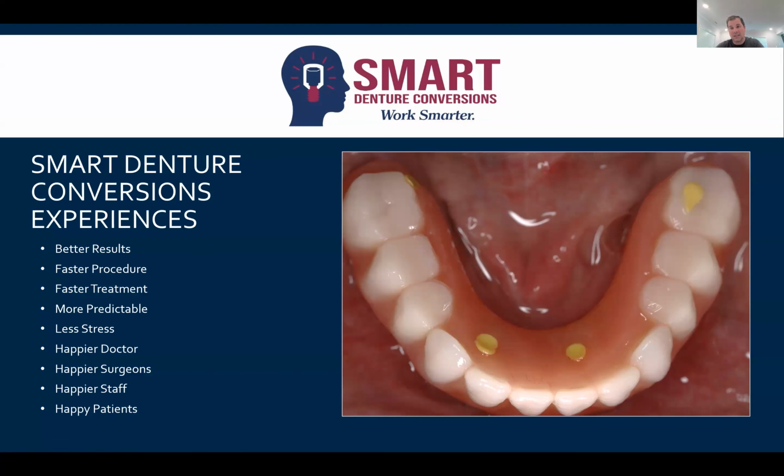It's a lot faster in the procedure of the conversion itself, but also because we're making a stronger prosthesis that's not fracturing all the time. We're spending less time with the patient. We're also making a better prosthesis that serves as a template for the final, so the whole treatment is faster. This is more predictable because of all these. It's less stressful, which makes me happier. It makes my surgeons happier because I'm getting it done.